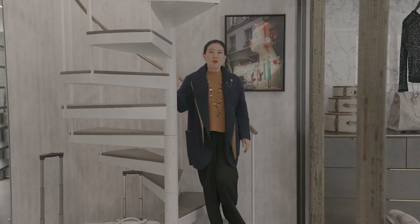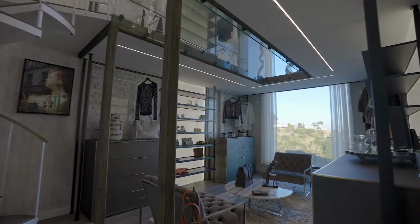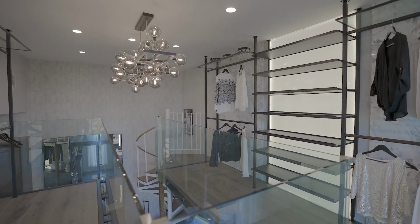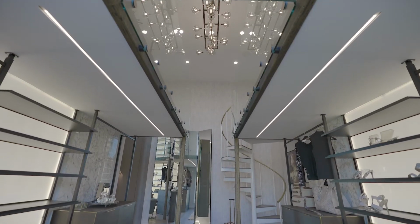There are so many beautiful homes out there, but it's very, very rare for you to find a home with a two-story closet. This is absolutely, truly one of a kind, amazing home.